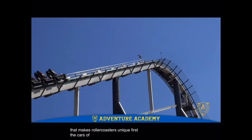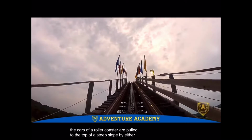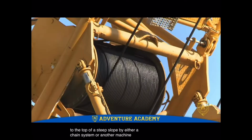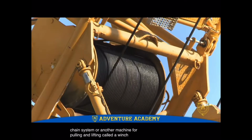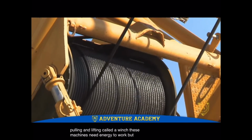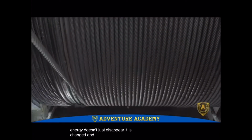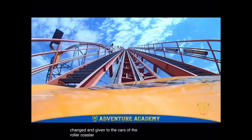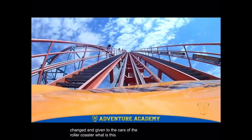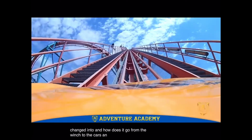First, the cars of a roller coaster are pulled to the top of a steep slope by either a chain system or another machine for pulling and lifting, called a winch. These machines need energy to work, but this energy doesn't just disappear. It is changed and given to the cars of the roller coaster. What is this energy changed into, and how does it go from the winch to the cars?